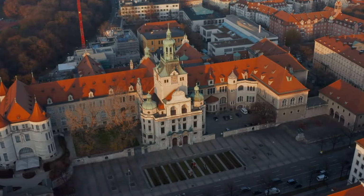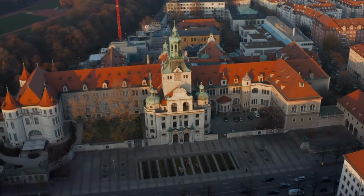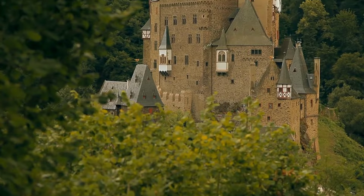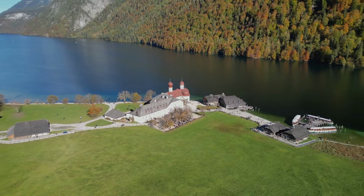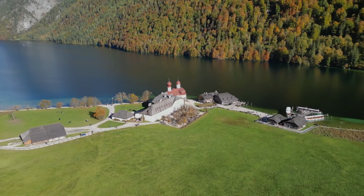The castle's museum offers a fascinating glimpse into the lives of Bavarian royalty, with rooms filled with antique furniture, exquisite tapestries, and priceless artworks. The castle's chapel, with its stunning Baroque architecture, is a serene spot for reflection and adds to the town's fairy-tale-like ambience.